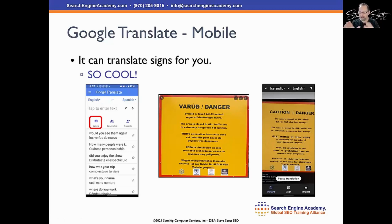But by holding my camera up to the sign while I'm in this mode on translation, and I'm translating from Icelandic to English, you can see right here, this first one says the area is closed to all traffic due to high-risk hot springs. And the actual English says the area is closed to all traffic due to extremely dangerous hot springs. So pretty close, right? Pretty close to what's going on.